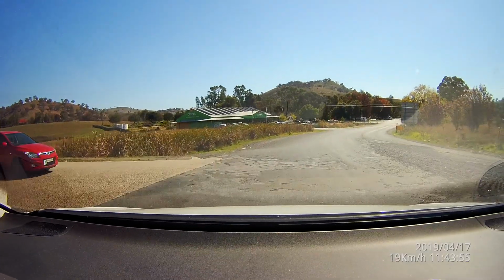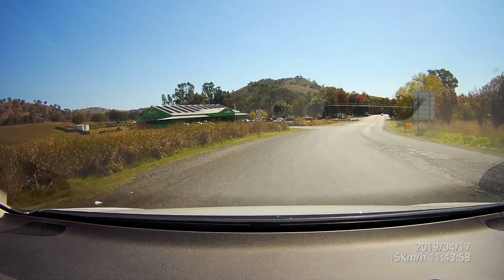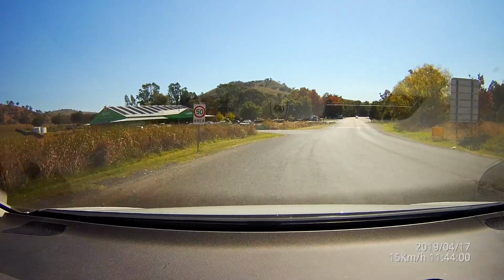Oh, this is seriously. Seriously? Seriously, not good road. No, it isn't.